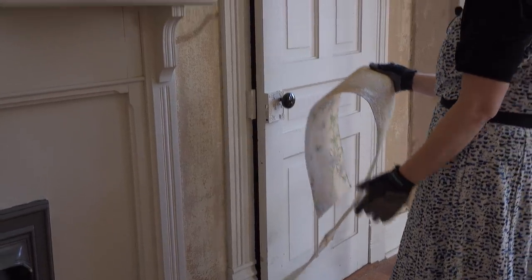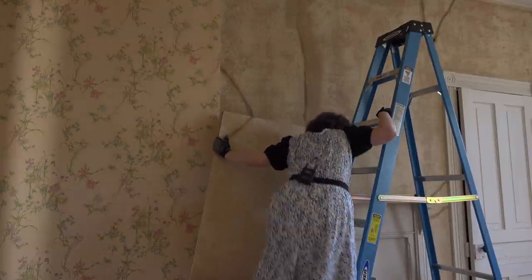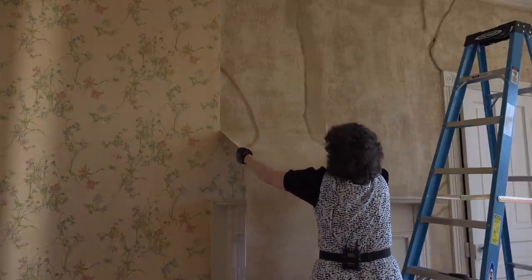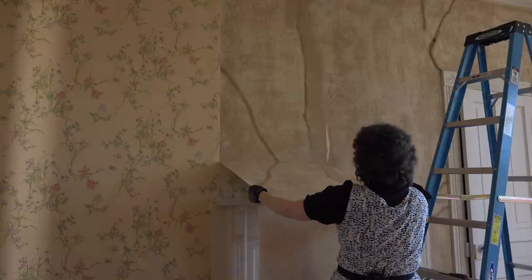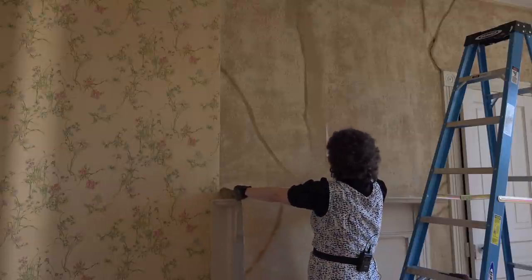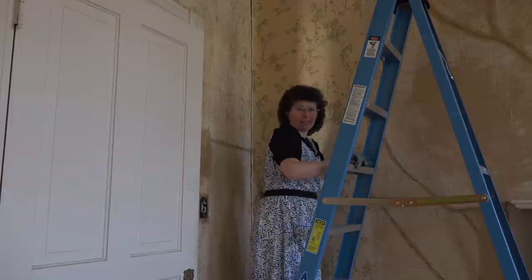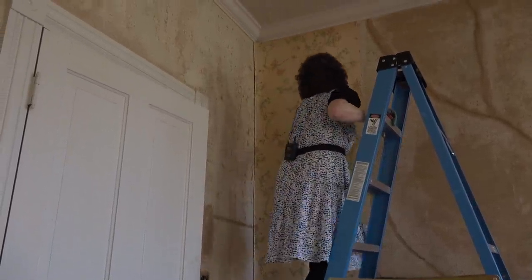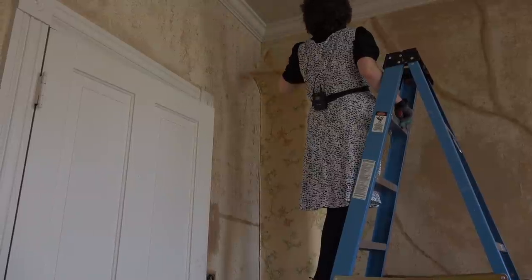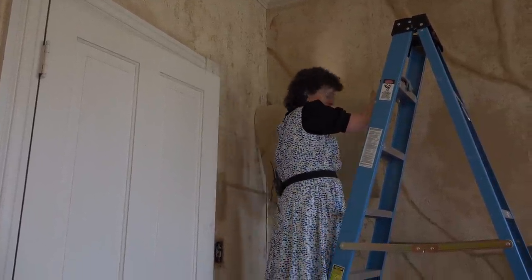Yeah, another big piece came off. Woohoo! Oh yeah, one big piece. That is so satisfying. Yes, the last strip of wallpaper in this room. Oh yeah. I think this one's going to come off pretty easy.